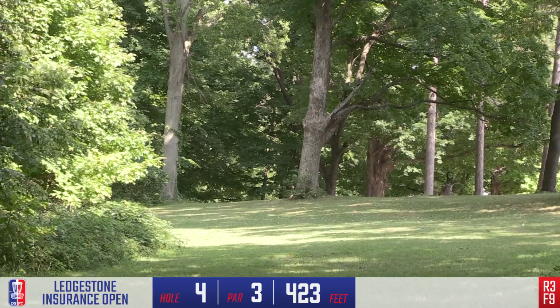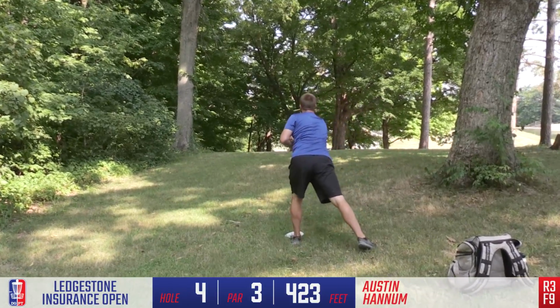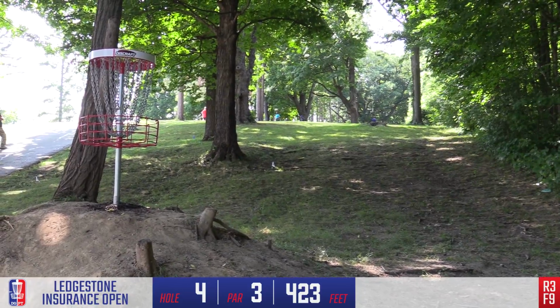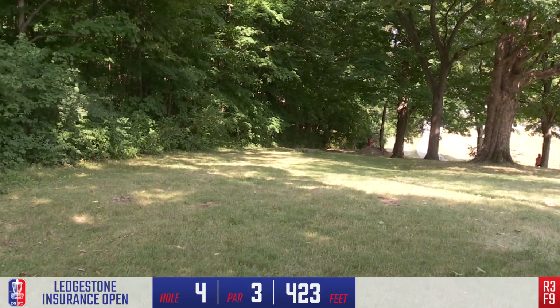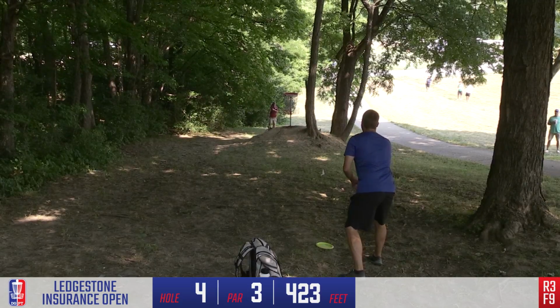You're exactly right, Steven. It looks like Austin just didn't give that one enough air under it, and he's going to be pitching up and down, hopefully scrambling for his par here. Right, and take a look at the way that Austin approached that, is that he has the slope green with OB right, so he put a lot of turnover on that sidearm so that it would eventually come back and hit the ground soft and not flare out of bounds.